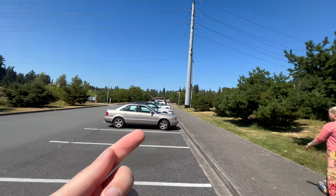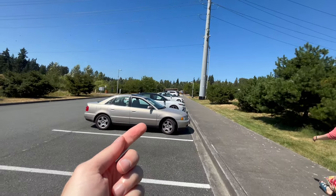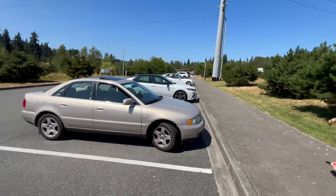That is our 2001 Audi A4 Quattro, my favorite car. Thank you, Connie Schwartz.